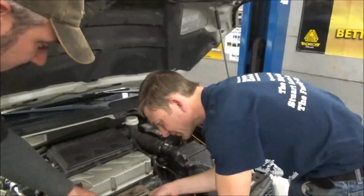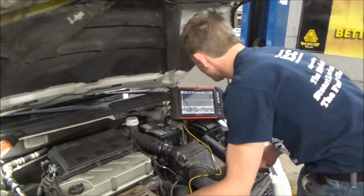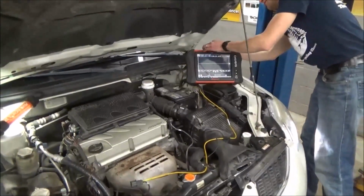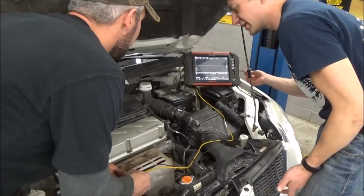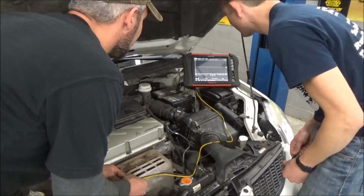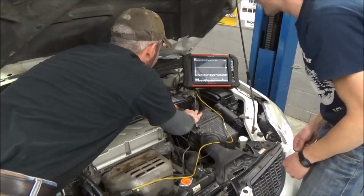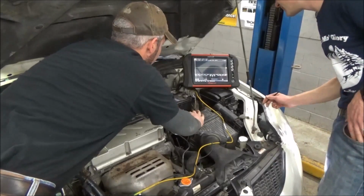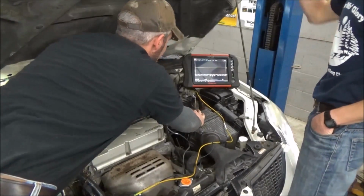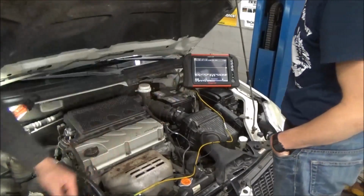Let me zoom this out here so people can see what the heck's going on. So we're trying to back probe our bank 1 sensor 1 again. Okay, there you go. 0.2, right? That's normal range. Okay, it's starting to heat up. Yeah. Maybe we just take it back and leave it. Yeah, okay, so it's responsive. So our upstream O2 sensor is about 0.3 volts.